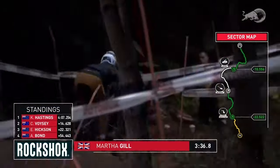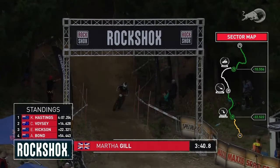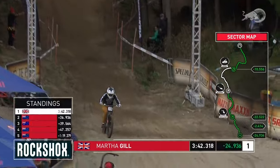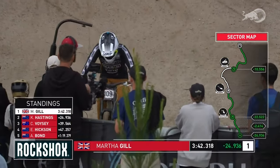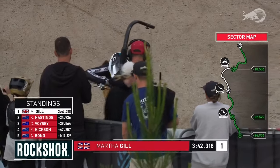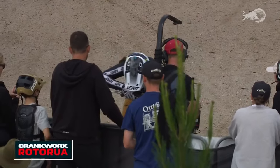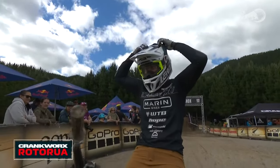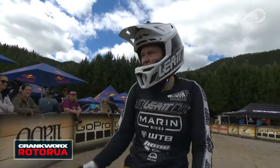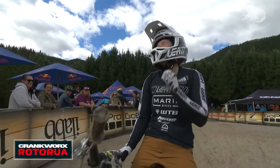22 seconds up then. But the last bit on split on track. Here she comes down across the line. Another big finish line jump there if you want it. Goes fastest with a 3:42, 25 seconds ahead of Hastings. Voicy Hickson there at the moment. But we've got a new leader with Martha Gill. And that's how physical this one is. Seven riders to go.